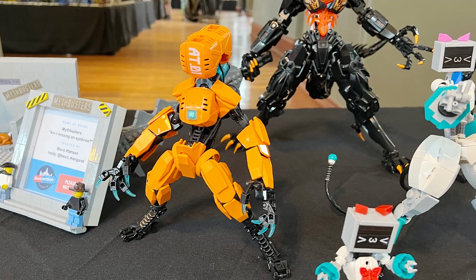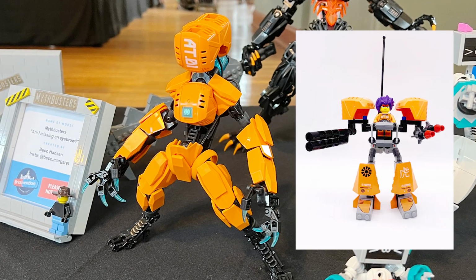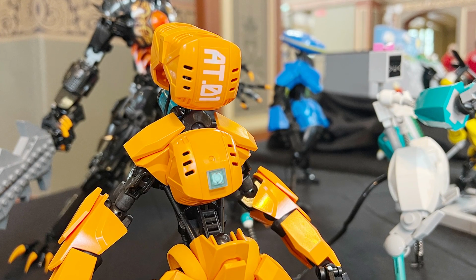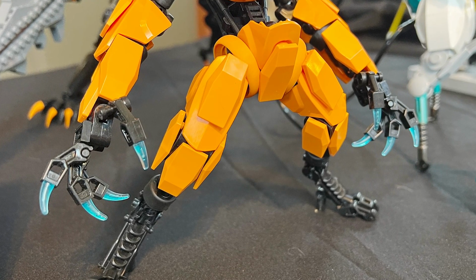Now over to Jack Frost and his incredible Bionicle MOCs. I love this new orange build using some of the shoulder pieces that came on the awesome Exo-Force set Uplink, both on the torso and on the head. Amazing. These trans blue claws, they don't appear to be official pieces, but they certainly look cool on the MOC.